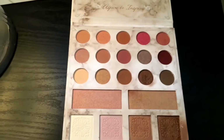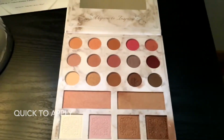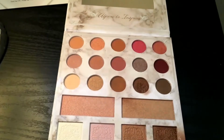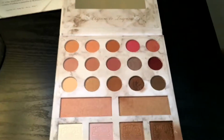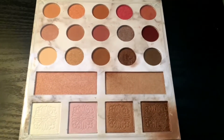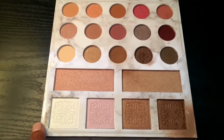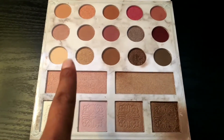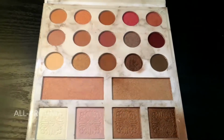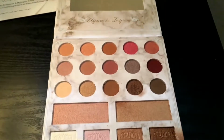It's just one of those palettes where if you're in a rush and you are on the go, and you're like, okay, what is one thing that I can take that will fit every need? This is a good palette. Depending on your shade of skin or your complexion, you could use this, and this could be a bronzer, and then you have your highlighters and then your eyeshadows. This is just an all-around good palette.